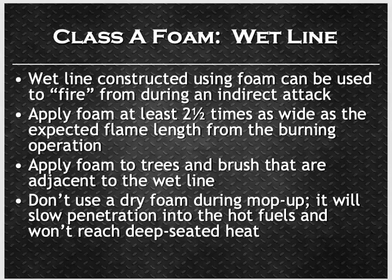Don't use a dry foam during mop-up. It will slow penetration into the hot fuels and won't reach the deep-seated heat. But if you want a hang time, so if you've done mop-up, then you can cover it with a drier foam, like I said earlier.